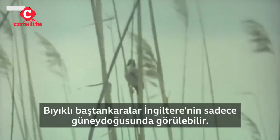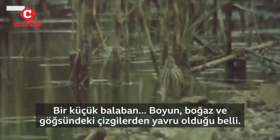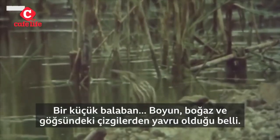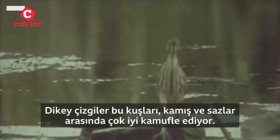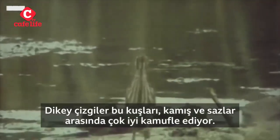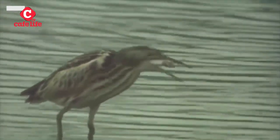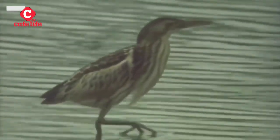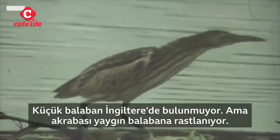In England, the bearded tit can be seen only in the southeast. And the common reed warbler is a summer visitor to the southern half of Britain. A little bittern, a young one, identified because of the clearly defined stripes on neck, throat and breast. They disappear as the bird matures. The vertical stripes provide excellent camouflage for the young birds in their habitat of reeds and sedges. The little bittern is not found in Britain, though its relation, the common bittern, is.